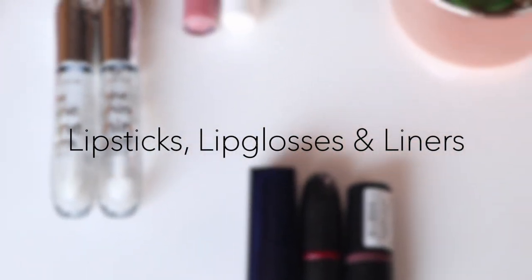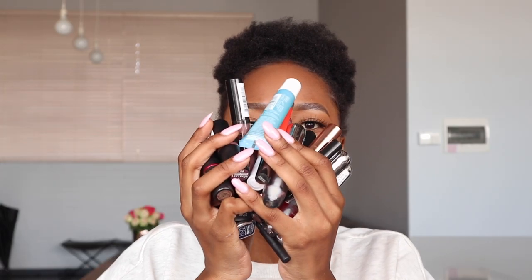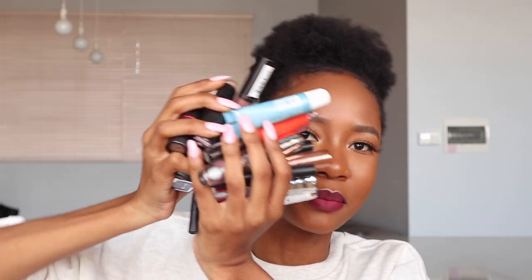And then last but not least, we have lipsticks, lip glosses, and liners. This is not even half of my lipstick collection and lip gloss collection. So I'm gonna start off with my favorite glosses.